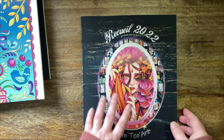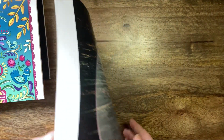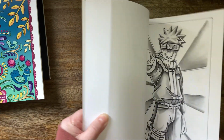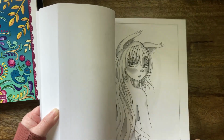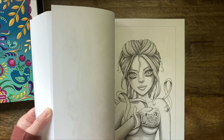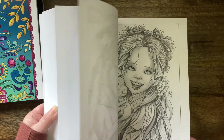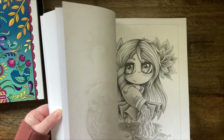And Compendium 2022, which has the Astro Kawaii in it, which I already started in the other book. So what I'm going to do is continue to color in this book, and eventually I'll recolor the 3 that I have in the other book, because I don't want to keep all the books. So I will give away the other book with the 3 images.